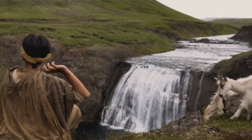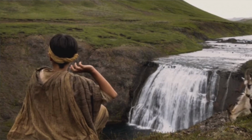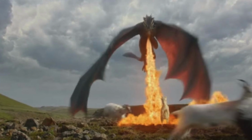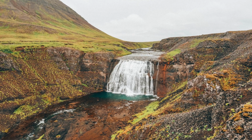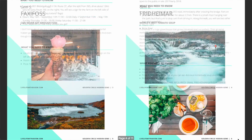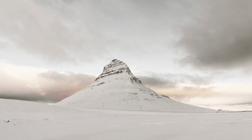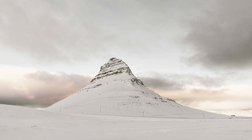Also close to Thingvellir is the waterfall scene from season 4 when Daenerys' dragon eats the goat and sets fire to the rest of the flock. This takes place at Thórufoss, which, by the way, can also be found in my free Golden Circle Hidden Gems book. And probably the most famous location is Mount Kirkjufell, which is found on the Snæfellsnes Peninsula.